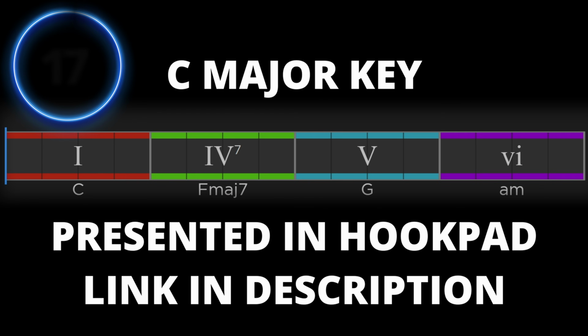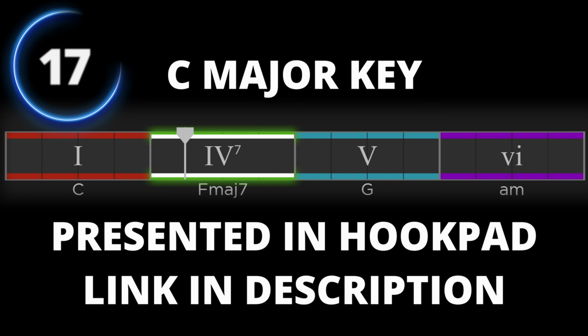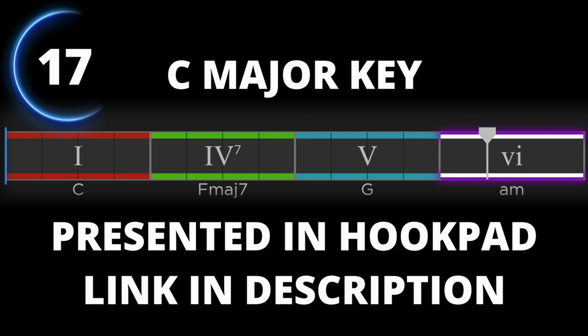At number 17 is 1, 4 major 7th, 5, 6. In major keys, chords 1 and 4 can be played as major 7ths without any problems. This example is our first look at the 4 major 7th in a simple and pleasing progression. You can hear this in Haven't Met You Yet by Michael Bublé.